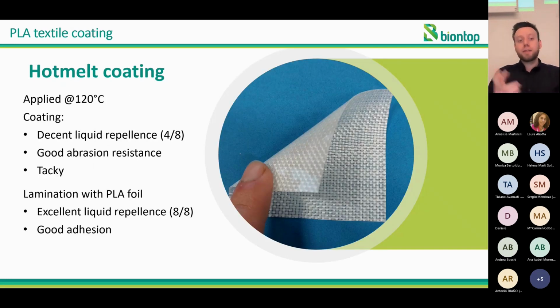So then what we did in the end, we applied at 120 degrees and we coated this material on a PLA fabric. And we then also used this hot melt technique to laminate a PLA film supplied by Aimplus to the PLA fabric, which was supplied by Siun, another partner within the project. And then we evaluated the properties of these materials. And when we looked at just the coatings, we see we have quite a decent liquid repellence with a score of 4 out of 8.